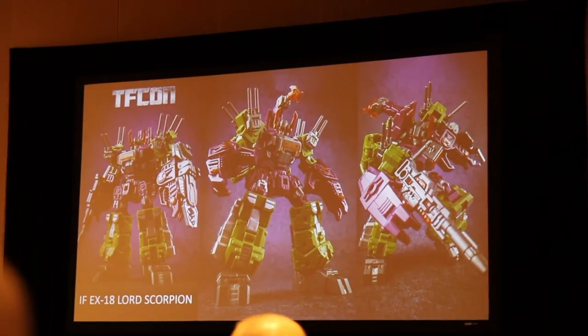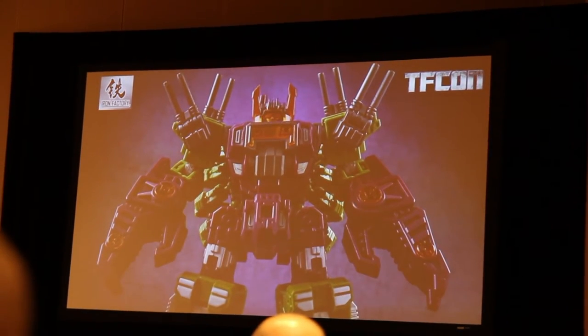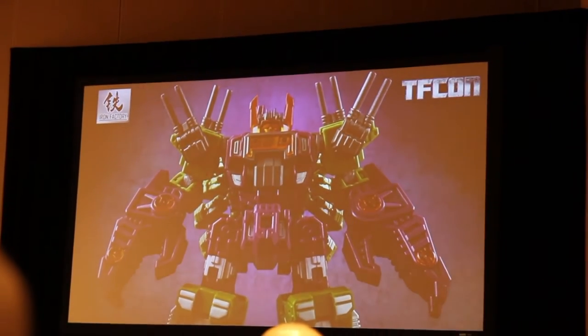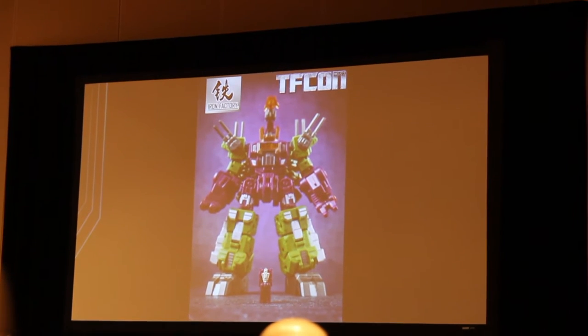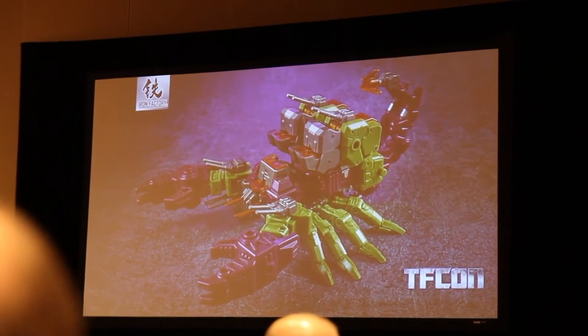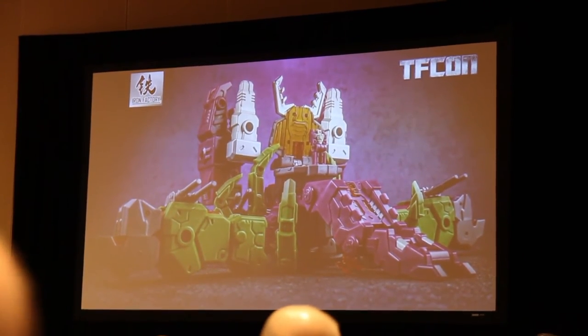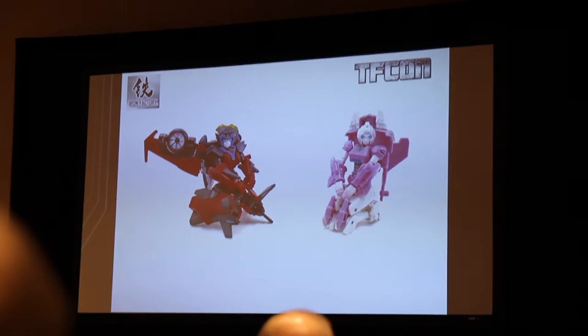Lord Scorpion. Again, if you like the old Marvel comics, he has a very Marvel comic feel to him. He has the original toy gun and toy shield. Even the little Headmaster, the helmet opens up and that little Headmaster actually transforms. He's got a Scorpion mode, he has a base mode as well. For such a small figure, it has so many options.